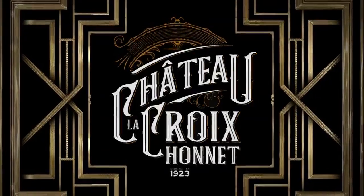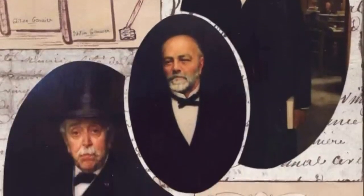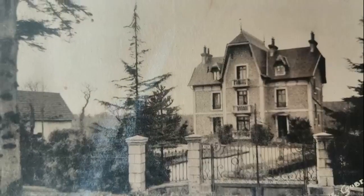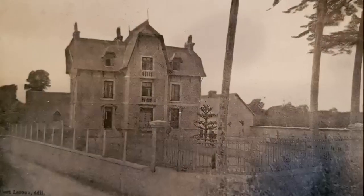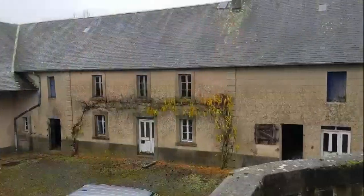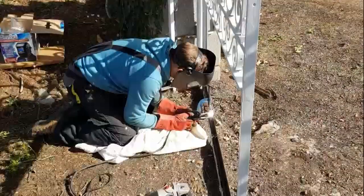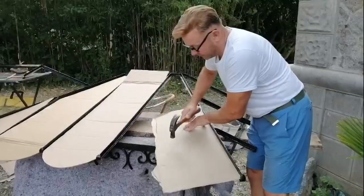In the beginning of the first quarter of the 20th century, in 1923 to be precise, the Gagné family, renowned Paris publishers, built Le Château Lacroix in Normandy, France. Fast forward almost 100 years to 2019, and my two friends sold everything they had to buy the chateau. How sad and unloved it looked after many years abandoned. There was so very much to do, from knocking down walls to dancing to the gramophone.